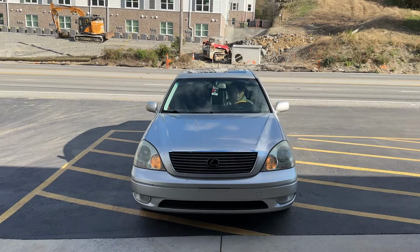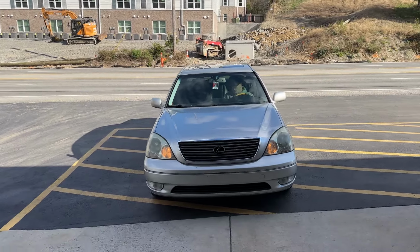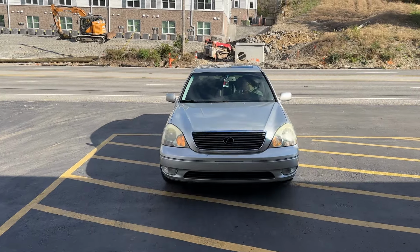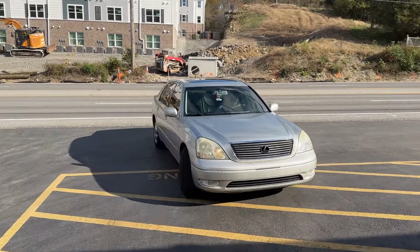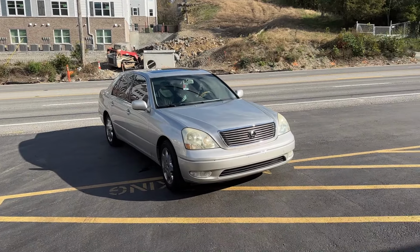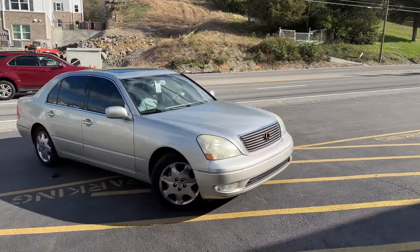Here we go, Lexus LS 430, fully straight piped, other than the cats, still got the factory cats. We don't delete cats, guys, stop asking. We get like 10, 15 calls a day, do you delete cats? No, we don't.